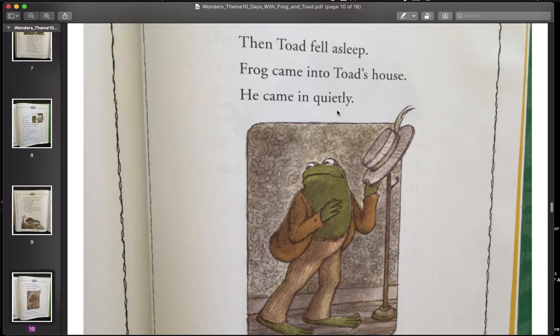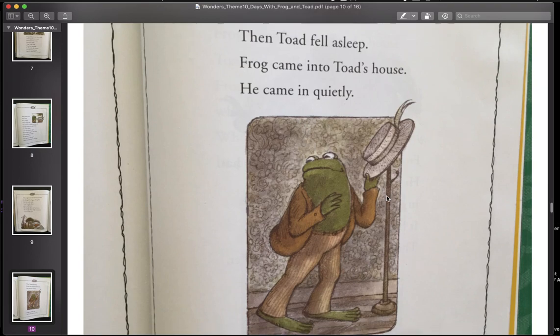He came in quietly. Oh, what do you think Frog is going to do? He's holding Toad's hat.